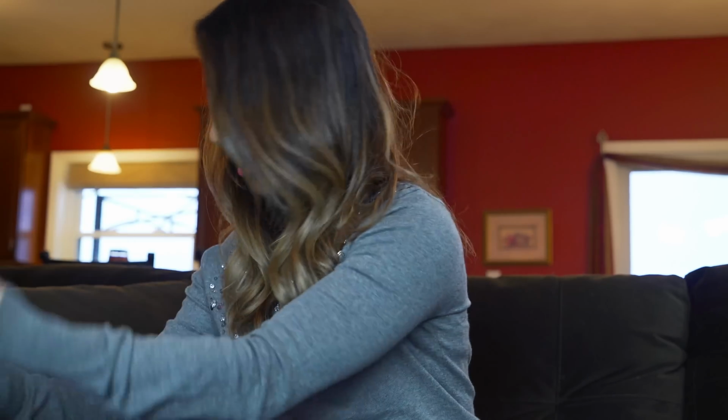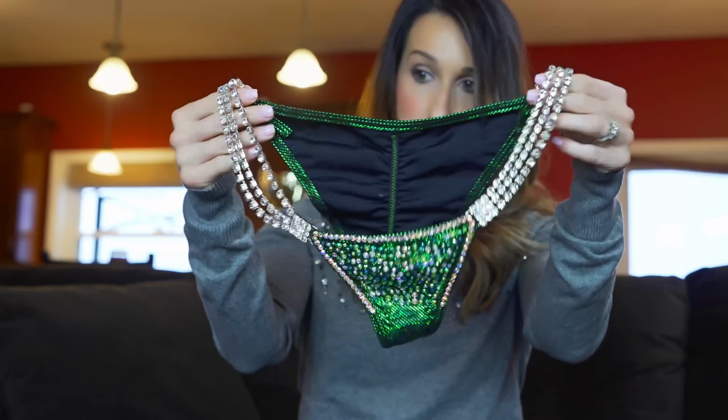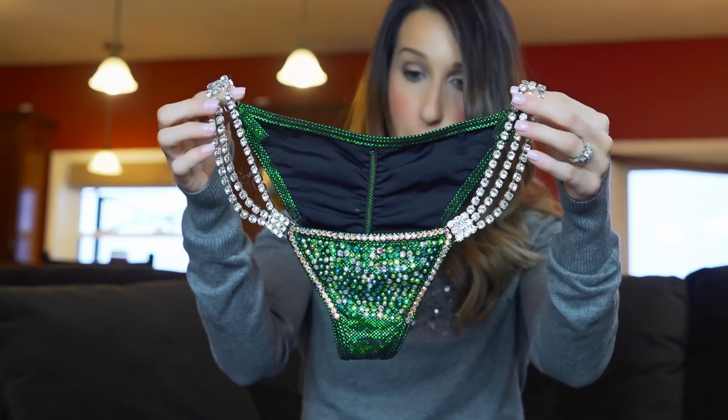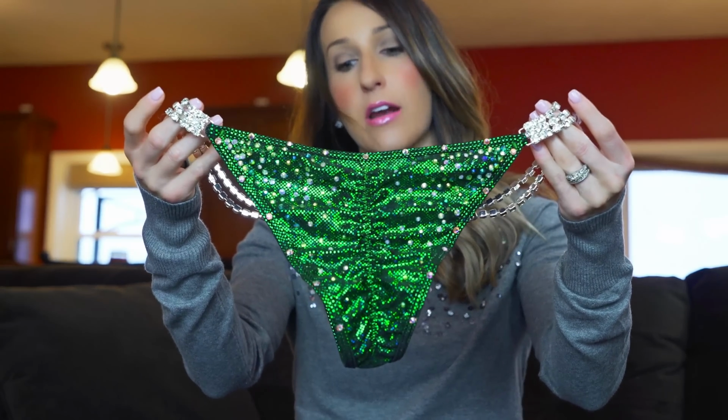Now, in terms of the coverage, I also got my green competition bikini. This has different suit connectors as well. This is the 3 single strand, which I loved. It was gorgeous. You guys have seen me wear that in videos. The cut is also similar in the back. This is what I wore on stage for my first competition. This is the Brazilian cut that I spoke about.